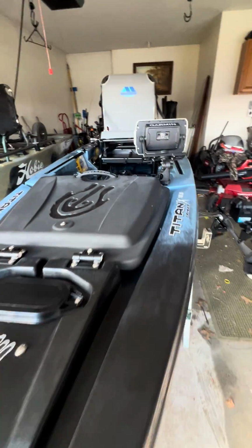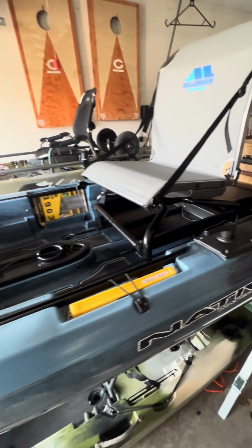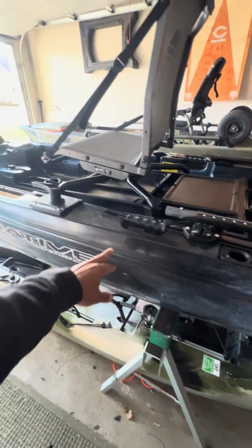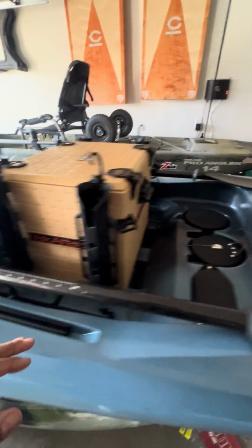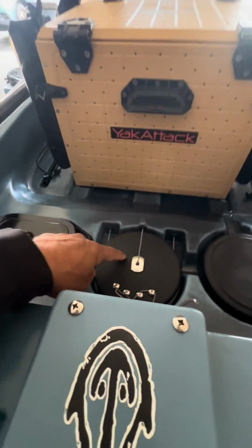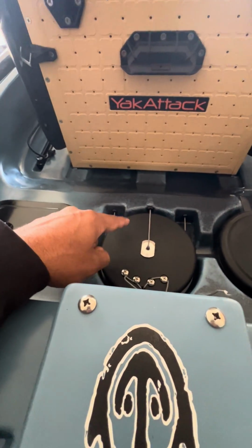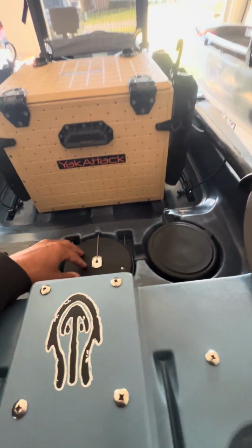A couple of the other videos I've seen on YouTube with some of you guys is the turn radius. So the turn radius on this kayak from Hobie, guys, is it's better. It's way better. The other thing that kind of throws some people off is having this kind of stuff exposed, but I don't necessarily think that's a bad thing. I think that's a good thing, because if I need to work on it, I can work on it.